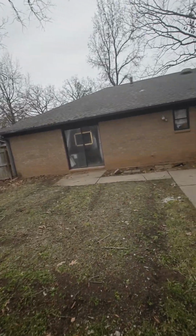What do you think? Should we buy this? Would you buy this house? How much do you think it would go for where you're at? Let me know in the comments.